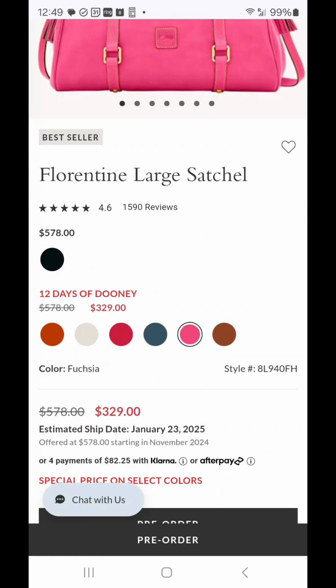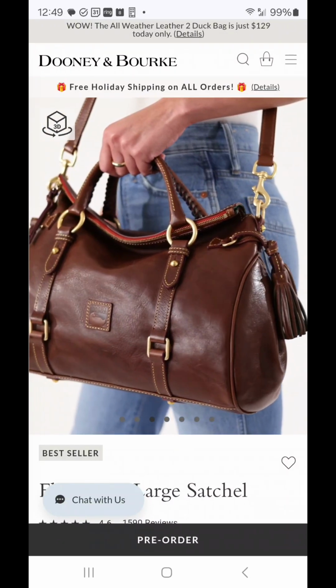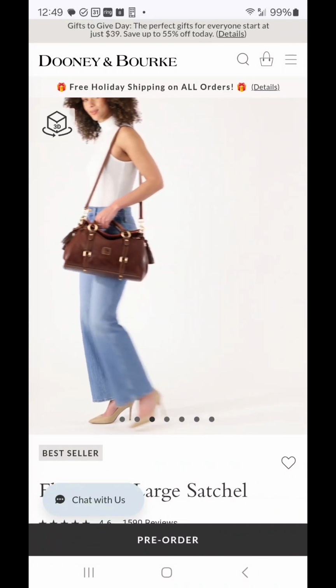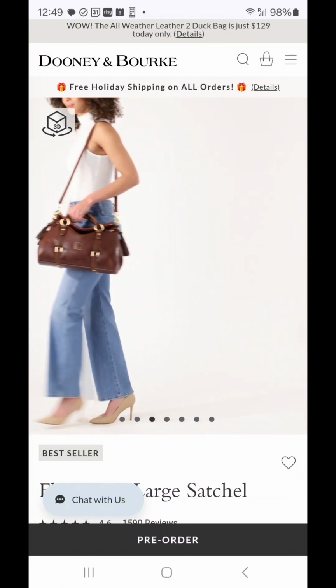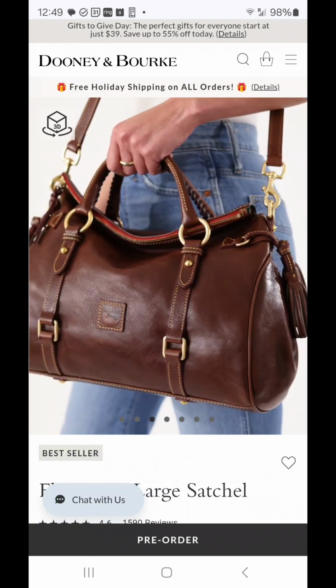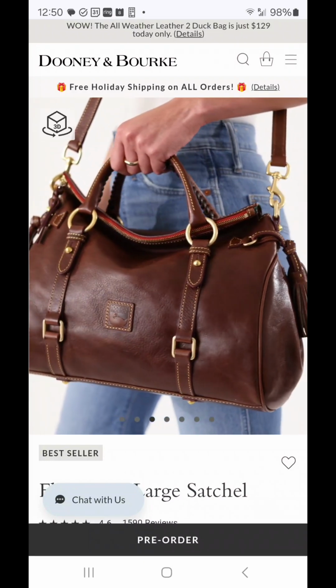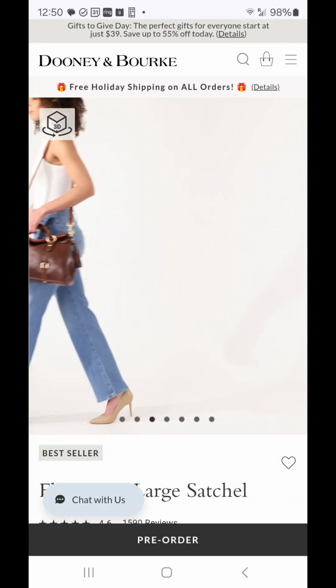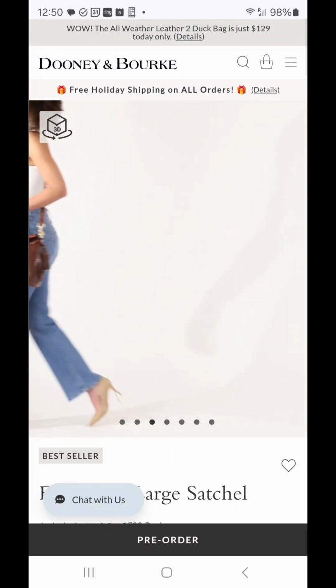So the Florentine large satchel, keep in mind that this is the size that was previously referred to as the medium satchel, which is a large and has been renamed as such. So if you are not into larger bags, I would definitely say skip this one. It is classic Florentine leather. It is going to be durable, tassels, plenty of hardware, belting, feet under the bottom, smile over the top, adjustable crossbody strap that is also detachable, top handles. It is just absolutely amazing. If you are looking for something that is going to give you that Dr. Satchel or Boston style bag, then this is Dooney's version of that. Absolutely gorgeous.